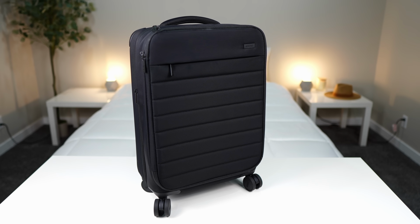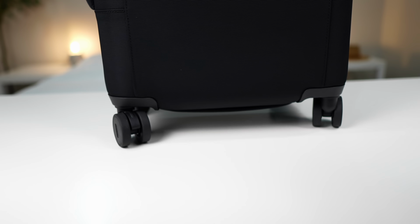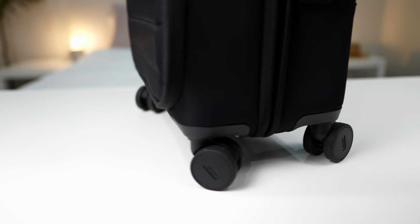Let's start with the luggage that I'm bringing. I decided to go with my soft-sided carry-on from Away. There's a few reasons I'm choosing this particular one for my trip to Japan. It's got 4 wheels, which I think is going to be better than 2 wheels because with 4 wheels, I can keep the suitcase close to me. This will be important because it could be busy and crowded in some places, and I want to be respectful by not dragging it too far behind me and accidentally running over someone's toes.